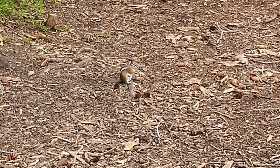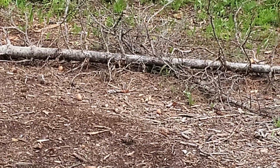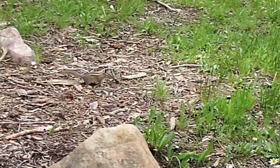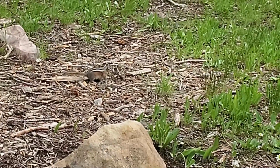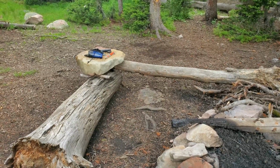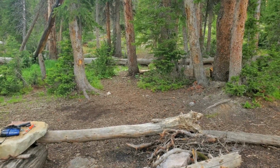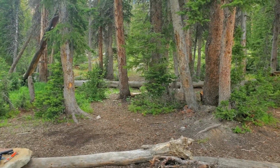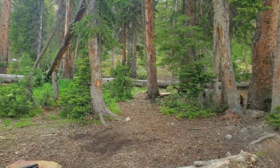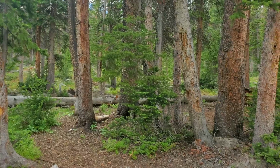I have a visitor. Found some munchies in my camp somewhere. He's been feeding his face. He's not too people shy. What you doing, kiddo? Come here. He's really curious about me. Came within, I don't know, 6 feet of me. He's pretty cute. He'll probably be hanging out with me, being as I've got all the tasty food. He's kind of fat. He's well fed.